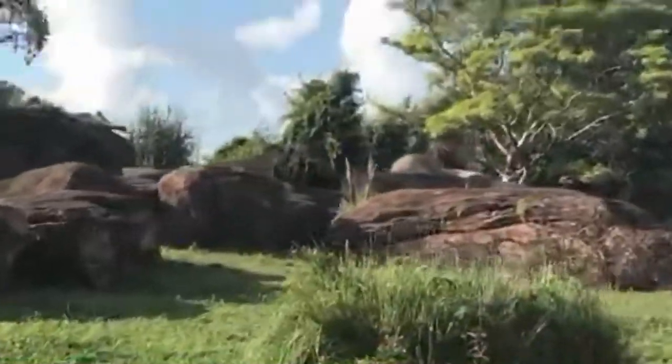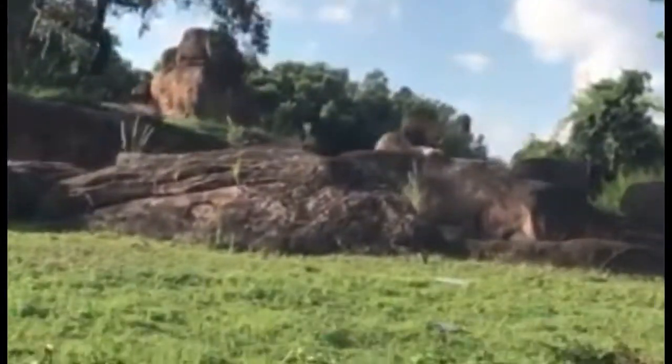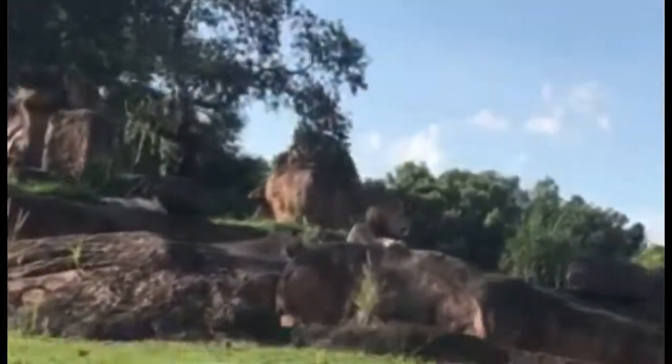Yeah, there's a lion and his lioness, 2 of them. Oh, and I found the mud rolling culprits too. Look on your right. So many rhinos. Those are white rhinos.